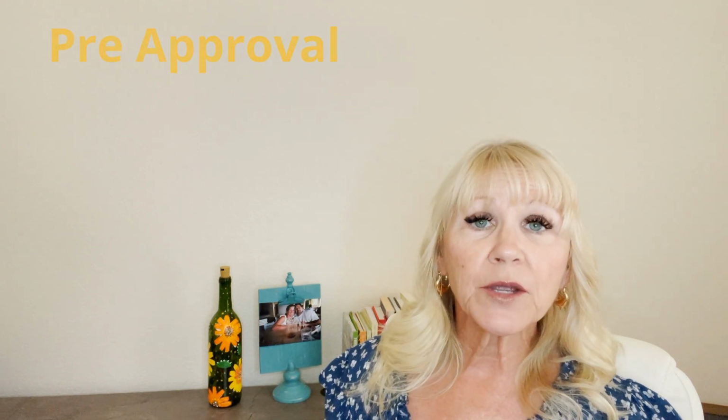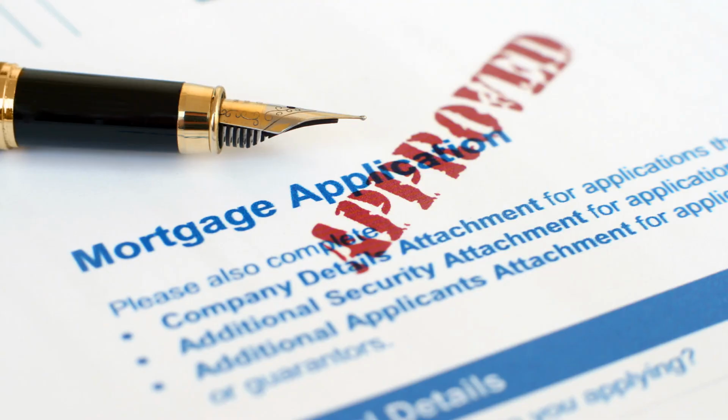The next thing, make sure you're getting that pre-approval from your lender. Super important that you're pre-approved, because you're going to need that anyways when you get ready to put in an offer. Most sellers are going to want to see a copy of that pre-approval so that they know that you are truly qualified to purchase the home.